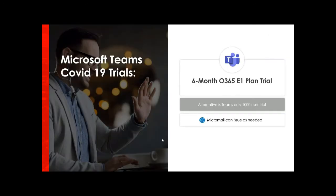Just briefly, Microsoft are actually running at the moment a trial for 6 months for up to 1,000 users. For those of you listening in who are considering Teams but don't have it licensed as part of an enterprise agreement or a campus agreement, please reach out if you want to begin that journey. Obviously, it won't last forever, but it's worth taking advantage of the opportunity that's there right now.